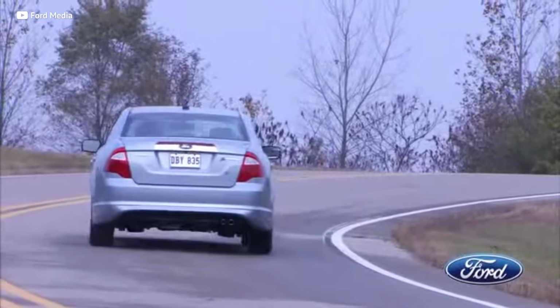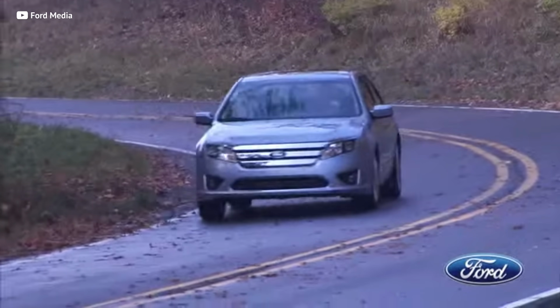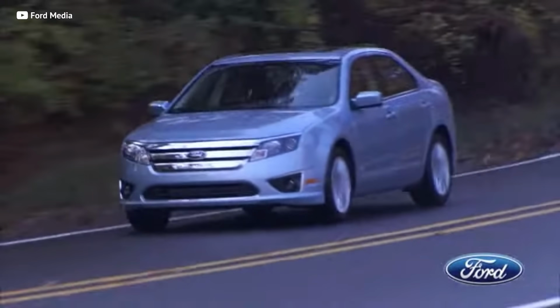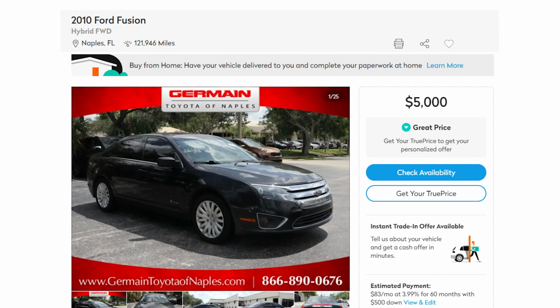While the regular Fusion already boasted a pretty impressive 26 miles per gallon, the Hybrid wanted to one-up its brother and could do over 10 miles per gallon better. But it would set you back over $27,000 at the time, which is $7,000 more than the regular Fusion. But thanks to depreciation, you can have one for less than 5,000 bucks.